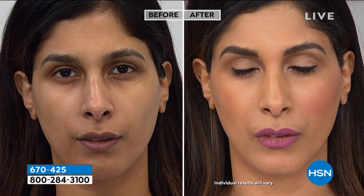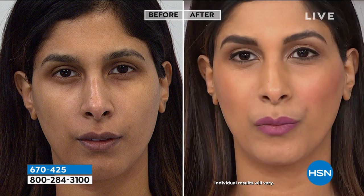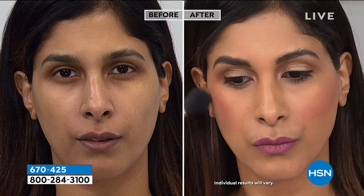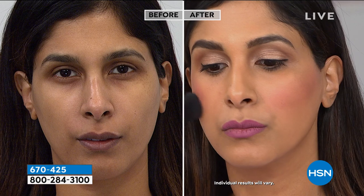So let's go ahead and do the other side. Actually, I'll go ahead and let you do it. Oh, there you go. And she's got a beautiful mirror in there to look at her beautiful reflection while applying this. And this set is called You Are Brilliant.